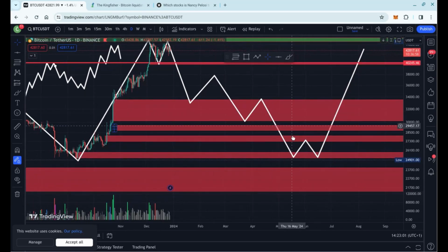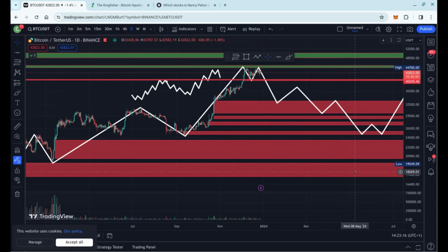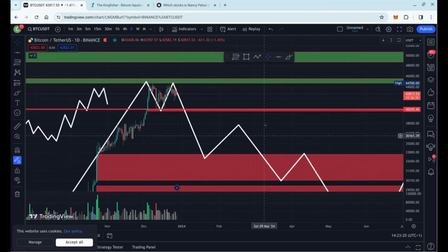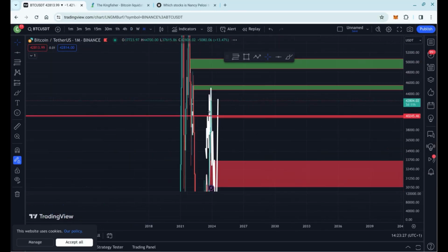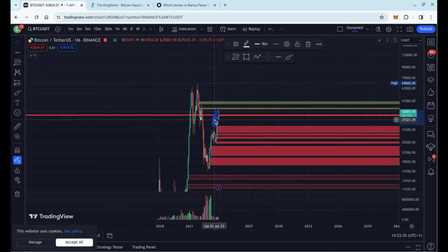markdown phase. Could bottom out at around 25k. We have one at 27k or 28k. So somewhere between 33 and 25k is possibly where we might go in Q1. We could go all the way down to 17k again, but then a black swan event could only initiate that quick markdown phase.